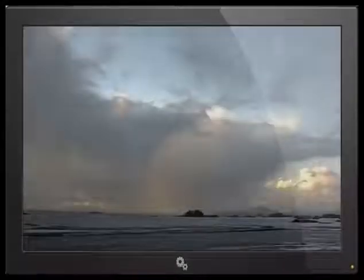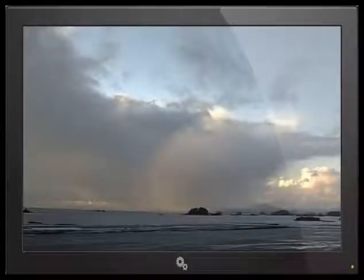Monday, January 30th, 2017. We are at Sitka, looking to the west at 2:54 p.m. Now, this object is so big, it's almost unfathomable to think that that could be an object.